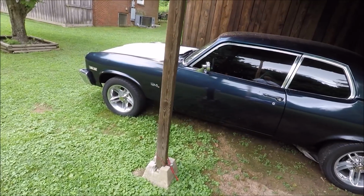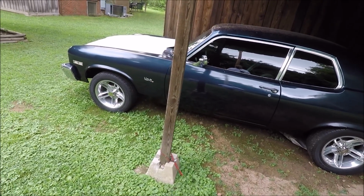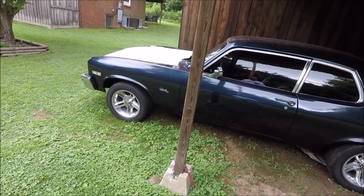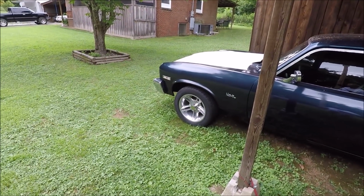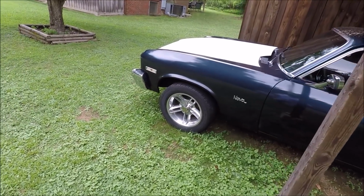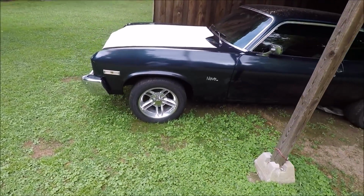It's actually in pretty decent shape. It runs good right now. It's got a pretty much stock 307. I think it's got a little bit of a cam in it. Not sure what size cam is in it, but obviously that 307 is not staying in here.